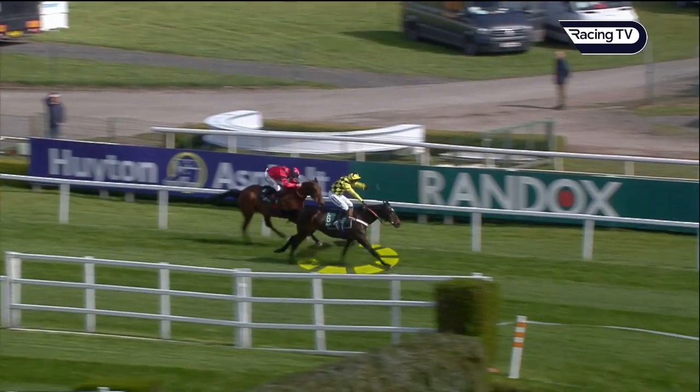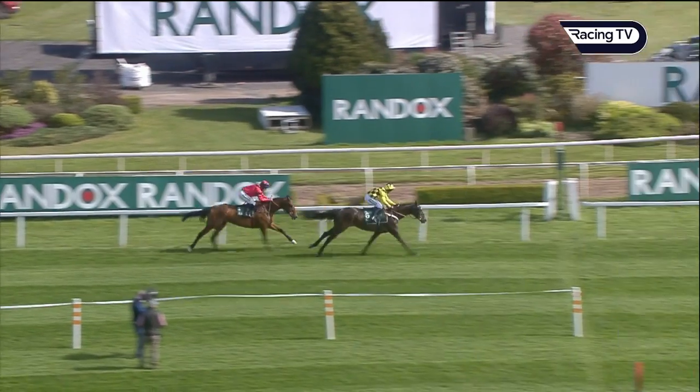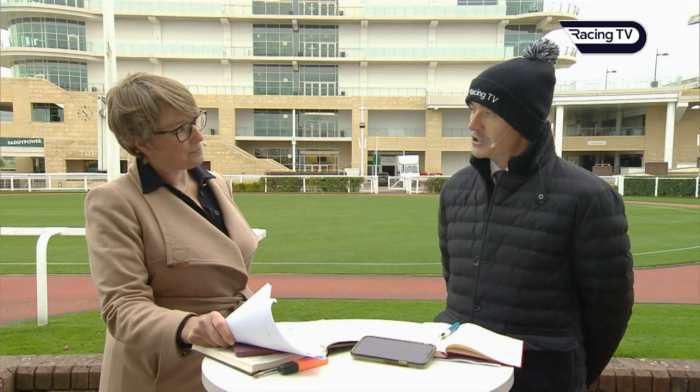Yeah. But he did. Does that make him a Gold Cup horse? Maybe it does, but Shishkin, I don't know about Shishkin. He's a bit mercurial, isn't he? That's a very good word, if I understood it.